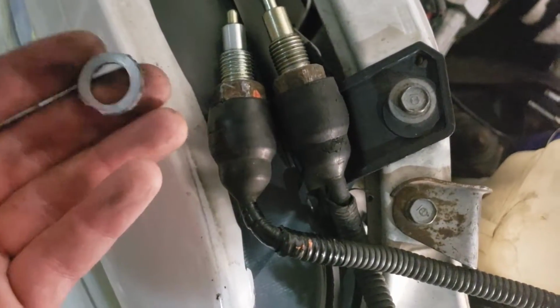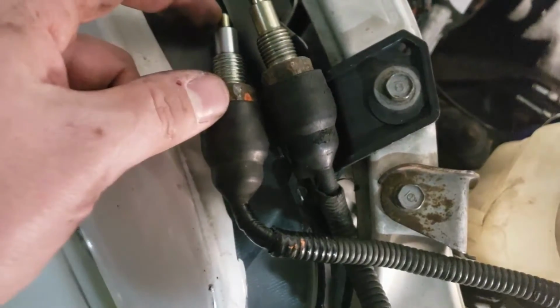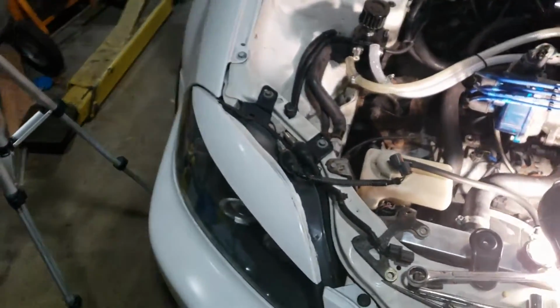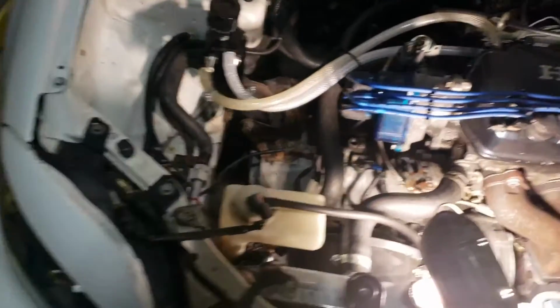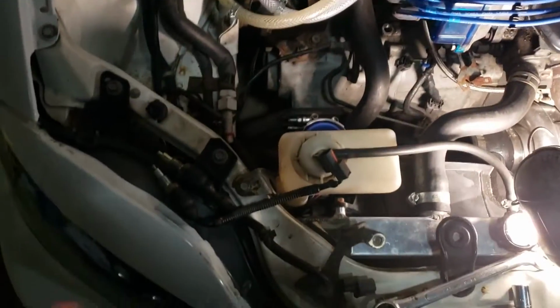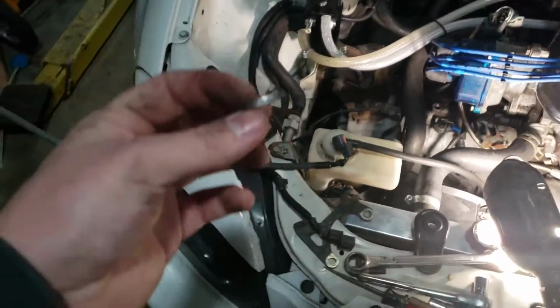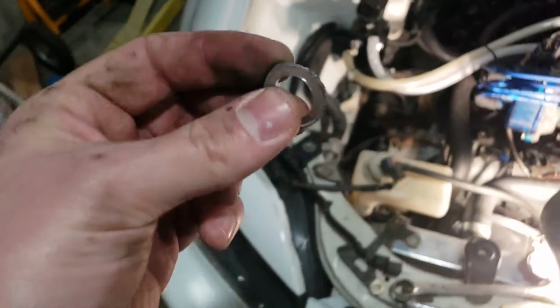So I'm going to put this washer on there, which is going to space it out a little bit, and that might be the difference that will keep the reverse lights from switching on. I'm not entirely sure, but we're going to go ahead and put the new one in with this washer and see. We'll make sure the reverse lights still come on in reverse and that they don't come on in 5th gear.